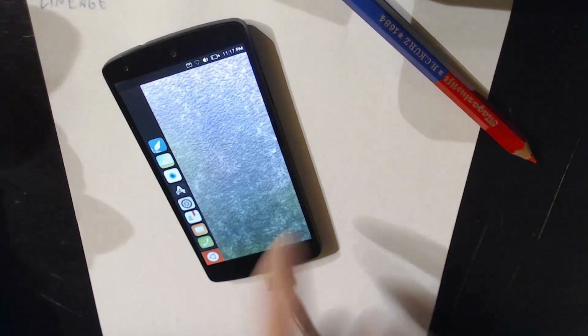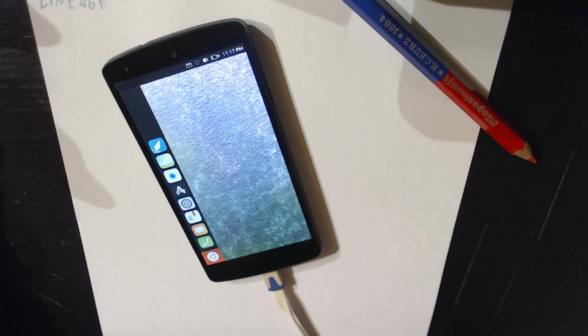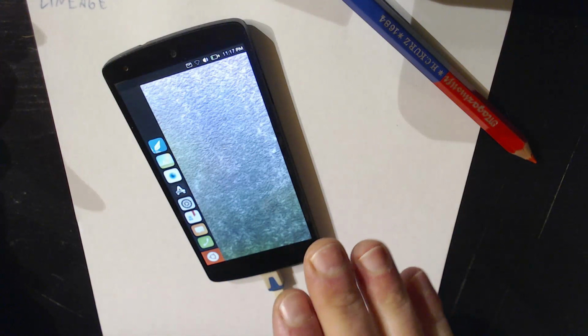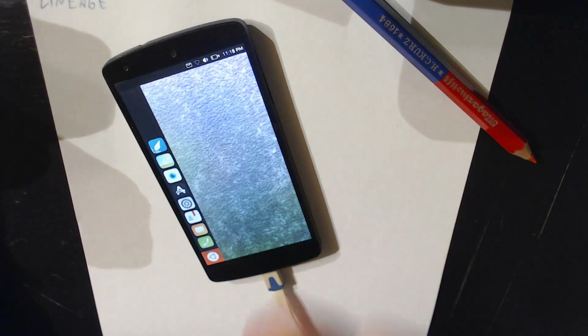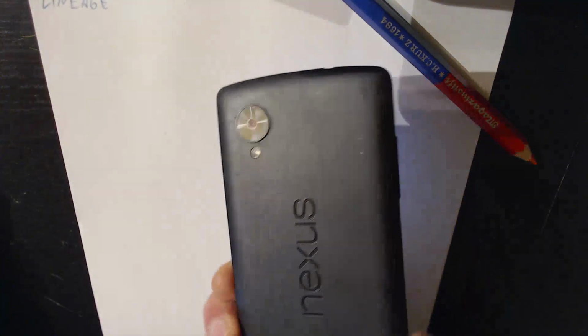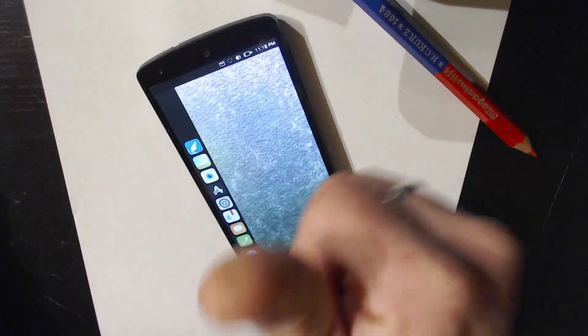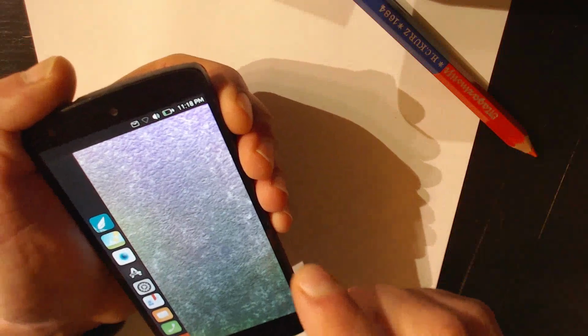Anyway, kind of love it. Pretty secure, privacy minded, awesome, but kind of difficult to have it as daily. You must be some sort of hardcore player for rocking such a phone. But I totally agree. I mean, Nexus 5 with Ubuntu, thumbs up for me. So let's move to the next phone.